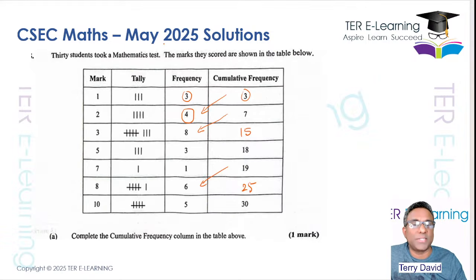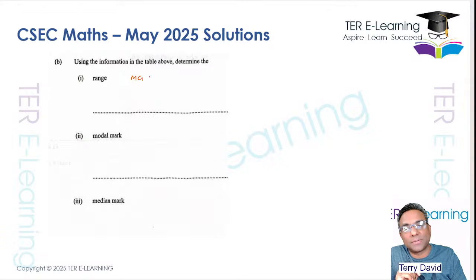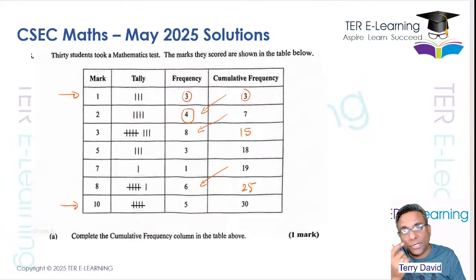Now, the first thing you have to identify is what are we looking at here. So we have 30 students taking a maths test. The lowest mark here is 1 and the highest mark here is 10. So when they ask you for the range, the range is actually max minus min. The maximum mark somebody got was 10. The lowest mark somebody got was 1. So therefore the range has to be 9. You're not going to tell them the range is 1 to 9. You're going to subtract it for them.